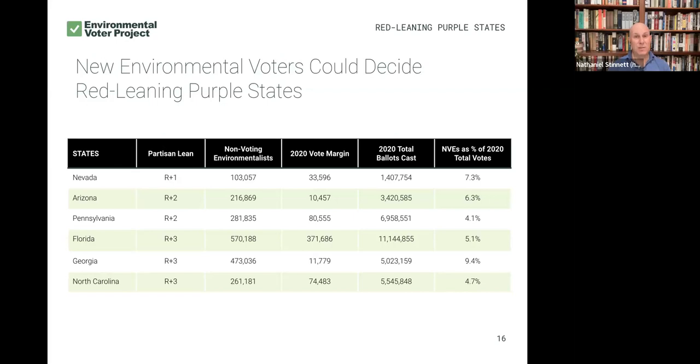What does a number like 217,000 mean in Arizona? Well, the 2020 presidential election was only decided by 10,457 votes in Arizona. And so that is a big honking number. We also provided some more context here. Barely 3.4 million ballots were cast in that election in Arizona. And so 216,869 as a numerator over this number as a denominator.